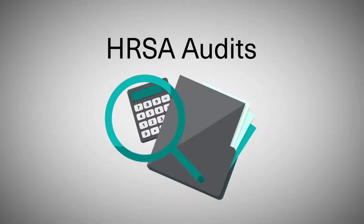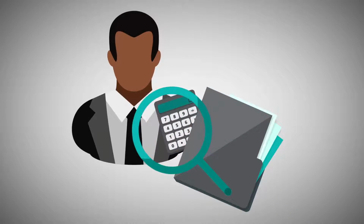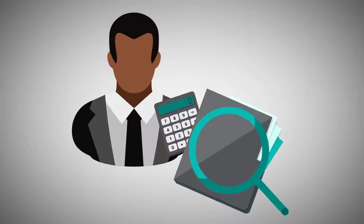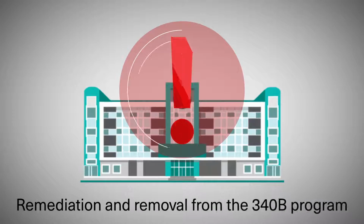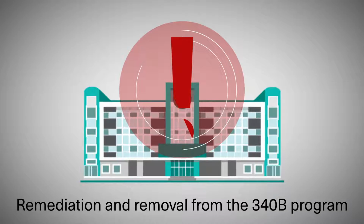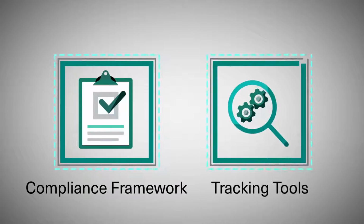HRSA audits are increasing in frequency and scope, and today's auditors are applying even more pharmacy expertise to their reviews. As a result, covered entities are more at risk for costly remediation and removal from the 340B program than ever before. You need absolute certainty that you have a reliable compliance framework and tracking tools to ensure consistent implementation of your policies and procedures across your organization.